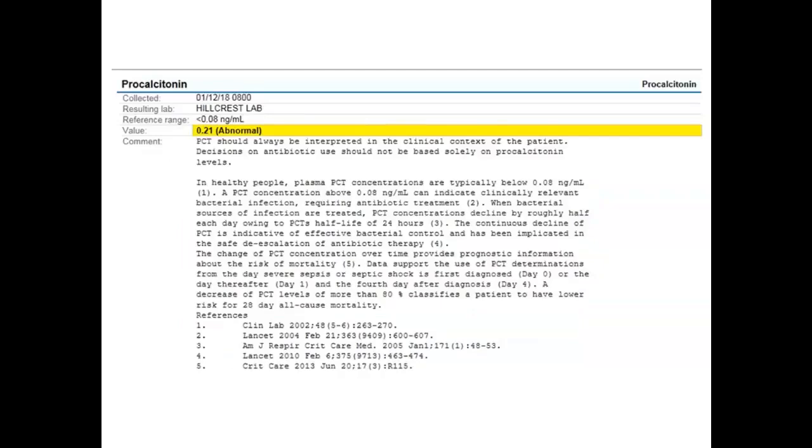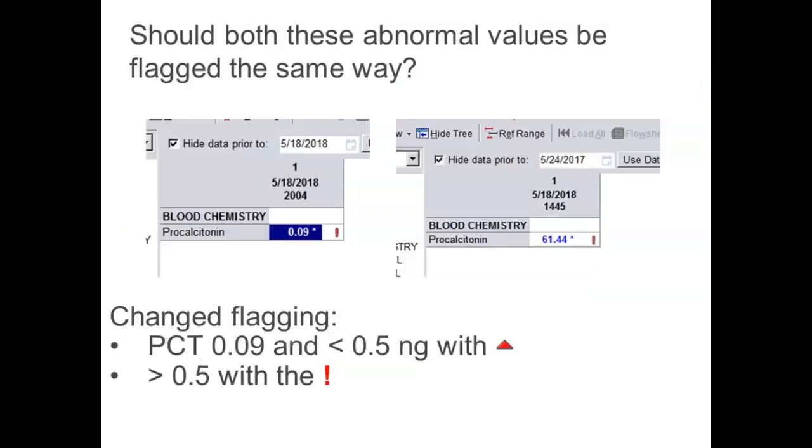So here's what our initial advice to the providers was. And it's this long text thing that I think pretty much no one read. And so we decided, based on our initial preliminary results, that this guidance, which came directly from the package insert, so these are FDA-approved claims, was not very useful.